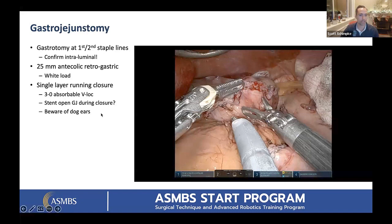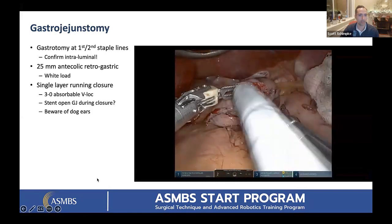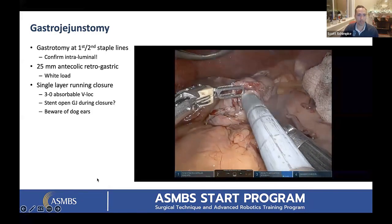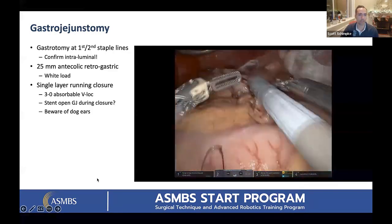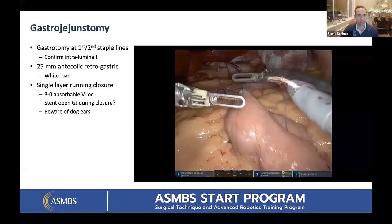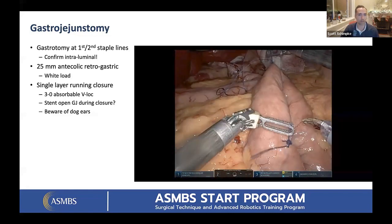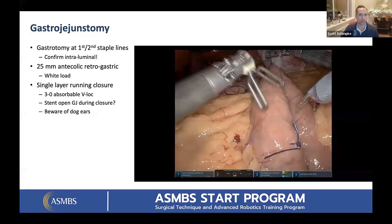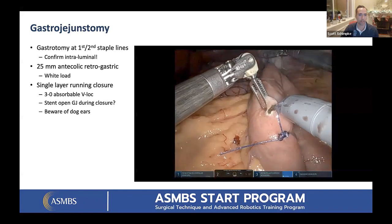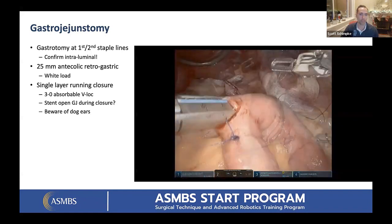So, moving on to the gastrojejunostomy, and let me actually play the video this time while I'm talking. On the posterior gastric wall, as you can see the gastrotomy there, it typically is between the second stapler fire and the third. Sometimes it works out between the first and the second, at the corner of that staple line on the posterior wall. And then you can see the bowel that we'd already marked out previously.